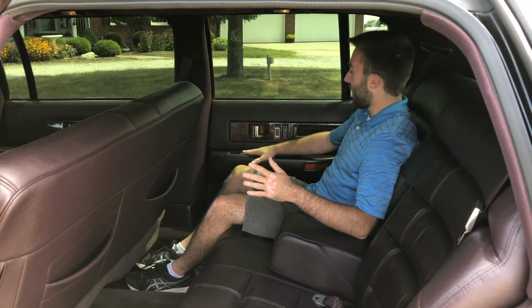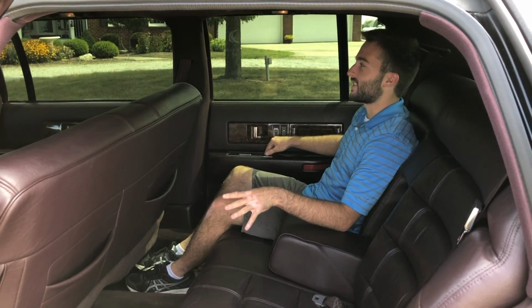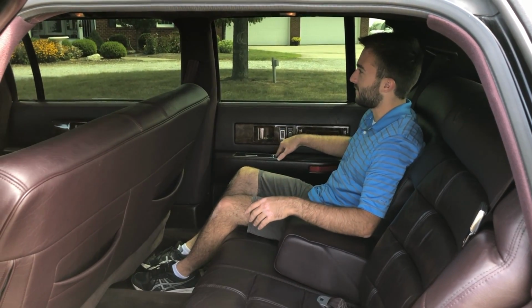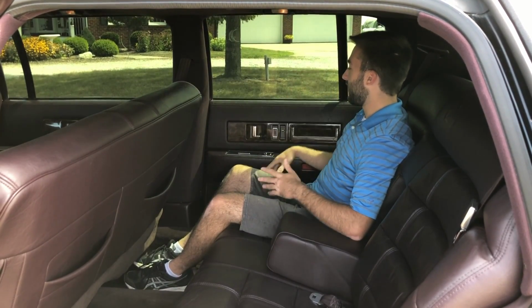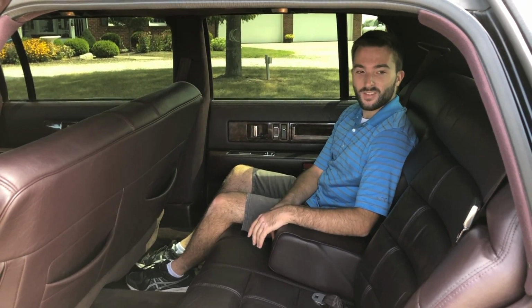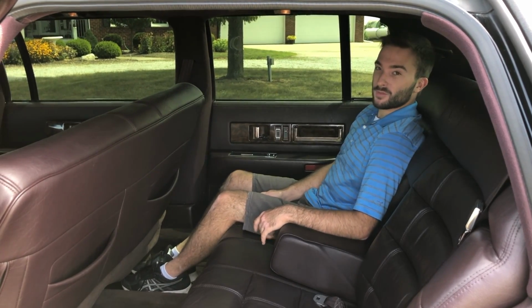You still have an ashtray. These windows do move up and down. The second row actually does not, just because the windows are so big. It's not good for the motors, so they didn't add that on this limousine. But you have, of course, grab handles, lights, even a little clothes hanger here, and all the buttons you need. An armrest, of course, which is actually nice. Good feature to have. And it's just a very comfortable place to be while you're being chauffeured in the back of your Fleetwood limousine.